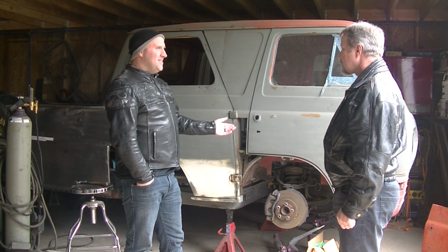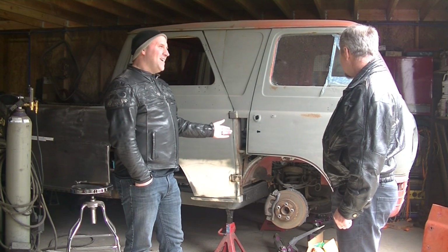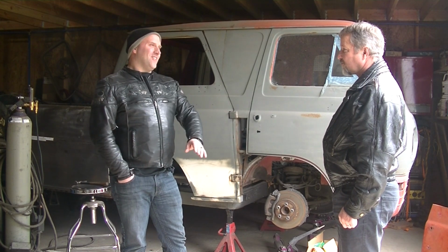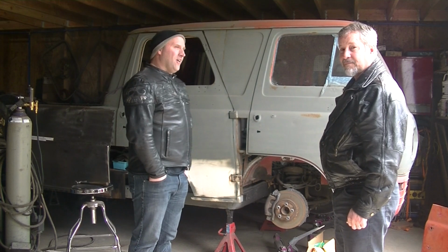They compared the Econoline to the old Corvan from the 60s. And every time they would show the Corvan outperforming the Econoline, and I'm a Ford guy, so that's kind of where I started getting interested in the Econoline vans.